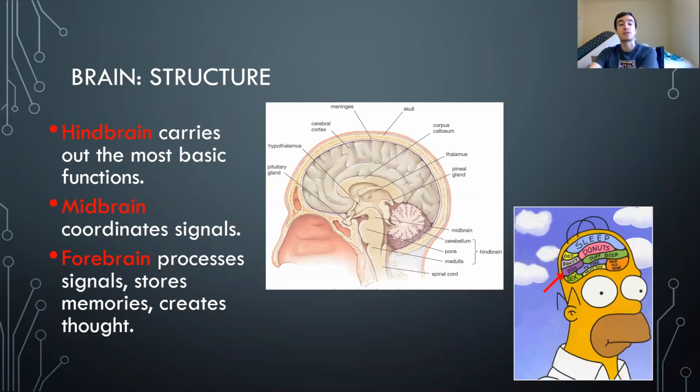So the brain, we're actually going to talk about a little bit more later on, but there's kind of three major areas of the brain. We have our hindbrain, which is kind of this area down at the base of the skull. This is what carries out a lot of our basic body functions like digestion, breathing, heart beating. All of that is controlled by this hindbrain kind of area. The midbrain in here coordinates a lot of our signals. So a lot of the taste and sight and sound information that's coming in is sort of initially handled and processed by our midbrain. And then the forebrain is the part that everybody's the most familiar with.